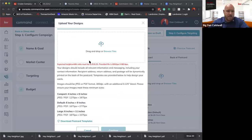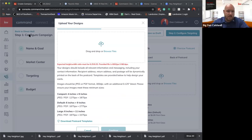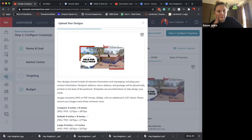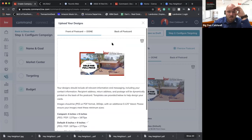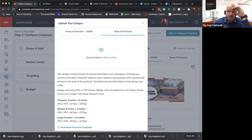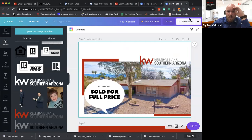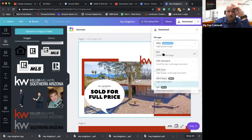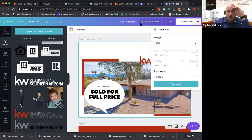It could be my system. So, I don't know why it would be changing the size. Exactly. I mean, it puts it in there, but that's not the back of postcard. I'll find out what it's doing because you want to print in PDFs. You really do. JPEG, back page, download.